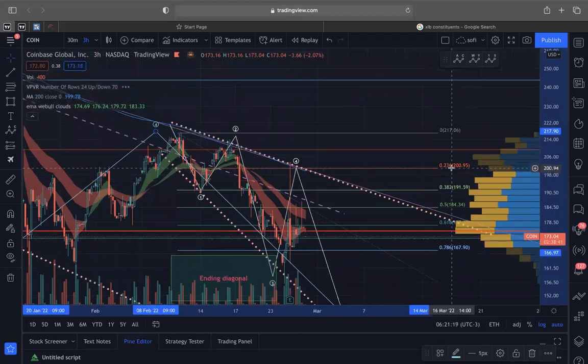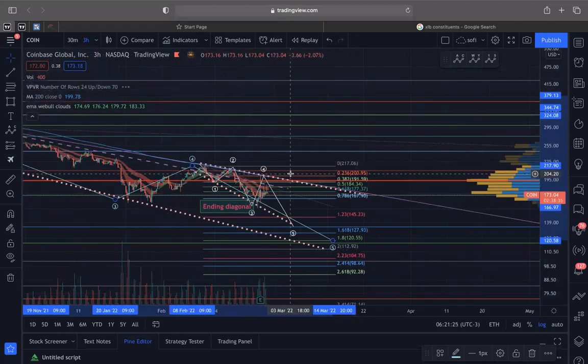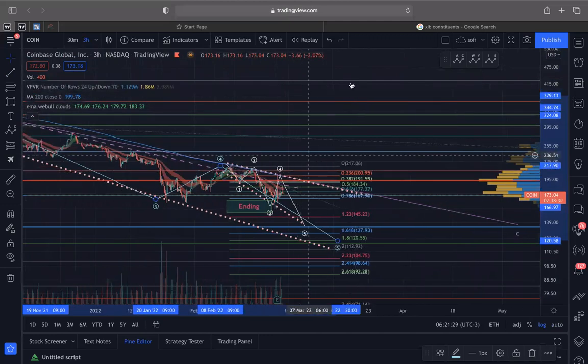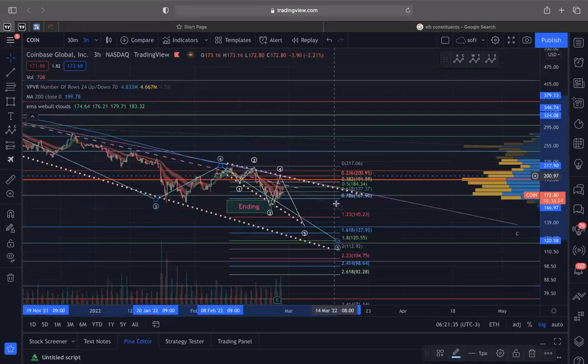If COIN can break over this bear wick that it made at 201, you can see it's also breaking this channel. In that case, I'm bullish on COIN for like 261, 300. I think COIN has a lot of room to the upside. As I discussed, if ES breaks upwards like this, then I think COIN as well will be one of the oversold stocks I mentioned that could make a bullish move like that.